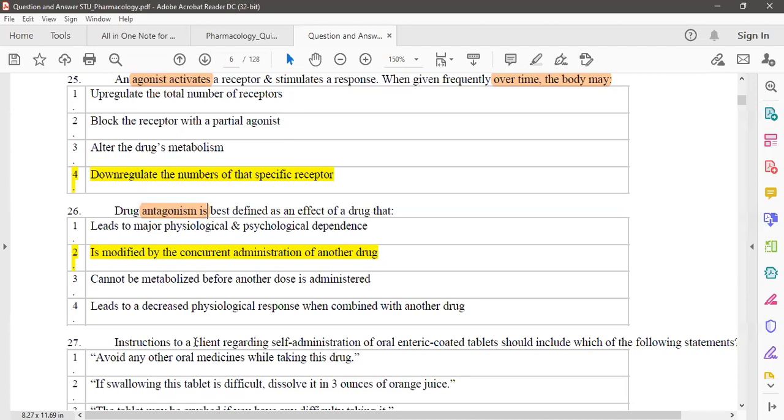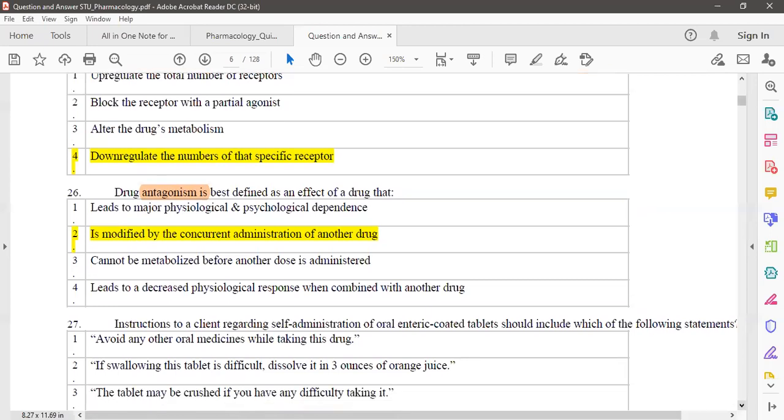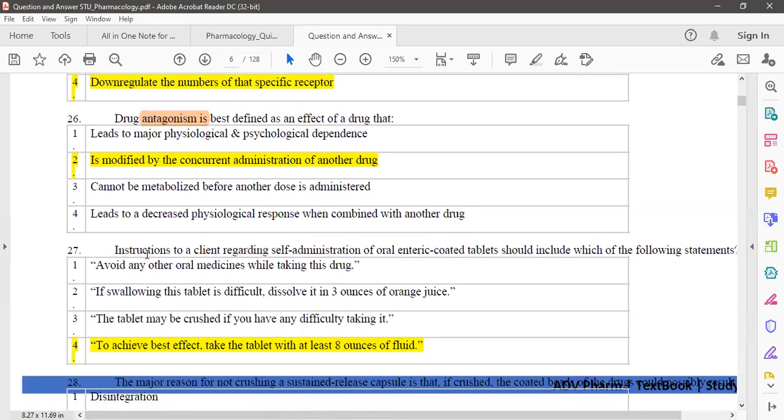Instruction to a client regarding self-administration of an oral enteric-coated tablet should include which of the following statements? So, instruction to a client regarding the self-administration of an oral enteric-coated tablet should include which of the following statements about the enteric-coated tablet?